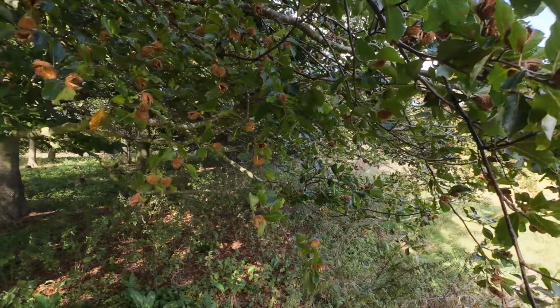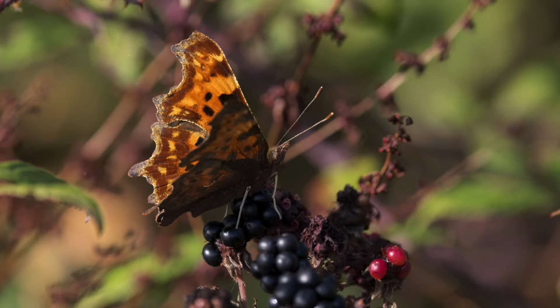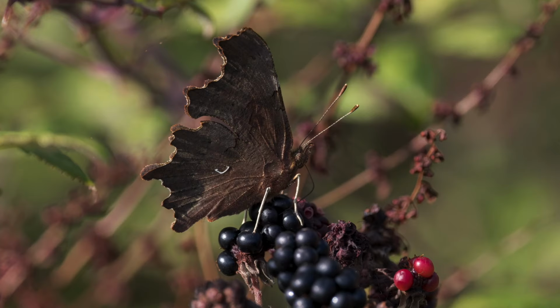I don't know if you can see that in there, I'll zoom in a bit, but that's a comma butterfly. I've took some photographs. It's aptly called because underneath its wing there's a little white dot that looks like a comma. As you can see, I'll put a photograph up anyway, but it's hugely camouflaged when it's closed its wings. Beautiful when open. Just see that little white comma underneath.